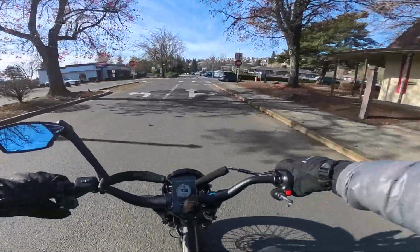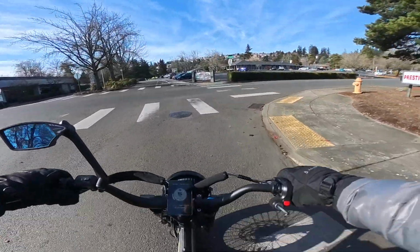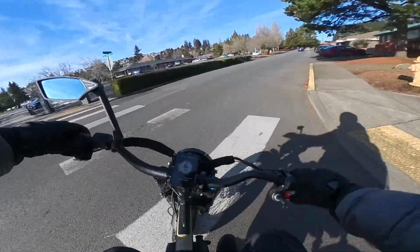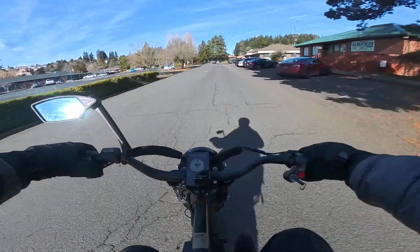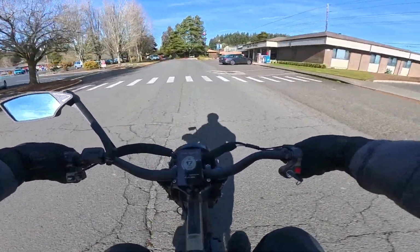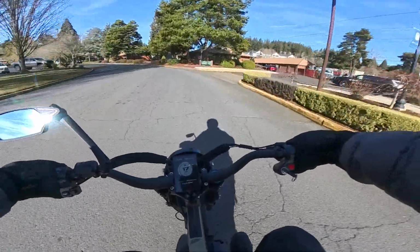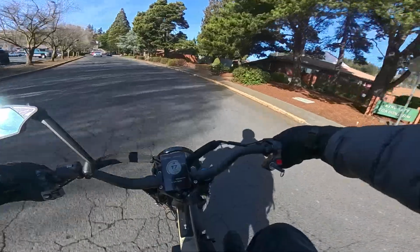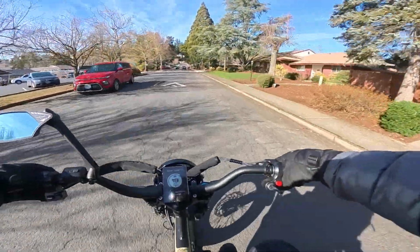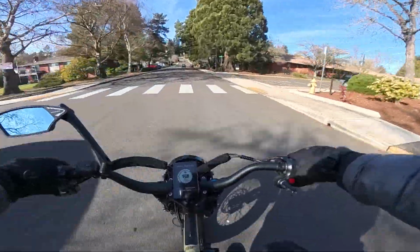And if I put it in on-road mode, it's really sluggish in comparison, and it's not great for getting out of intersections when you need to get out ASAP. Nobody wants to hang around in intersections. Intersections are where more accidents happen than anywhere else on the road. So you want to get in there and get out of there as soon as possible. So let's get by this leaf blower.